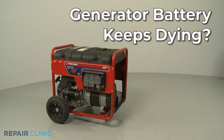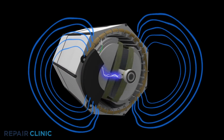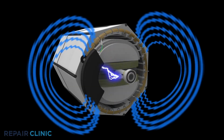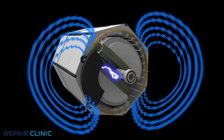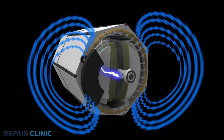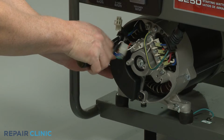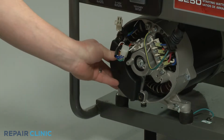If the battery on your generator keeps dying, here are the two most probable causes. When the generator engine is running, the voltage regulator sends the proper amount of voltage from the alternator to the battery to keep the battery charged. If the voltage regulator is defective, the battery won't receive enough voltage and will drain quickly. You can replace the voltage regulator with a new one to solve the problem.